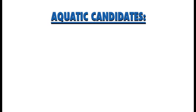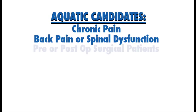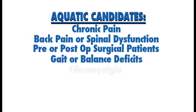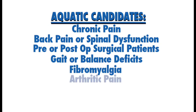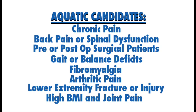The aquatic environment is appropriate for patients who may be experiencing chronic pain, back pain or spinal dysfunction, pre- or post-op surgical patients, gait or balance deficits, fibromyalgia, arthritic pain, lower extremity fracture or injury, high body mass index, and joint pain.